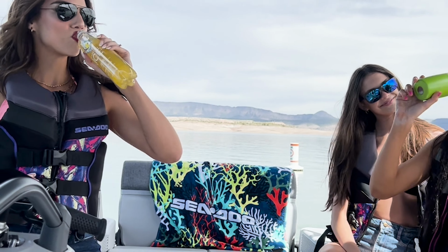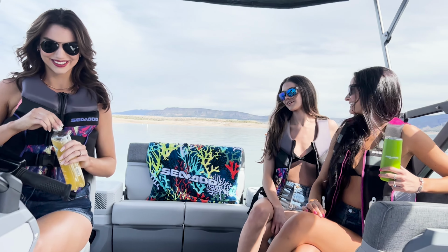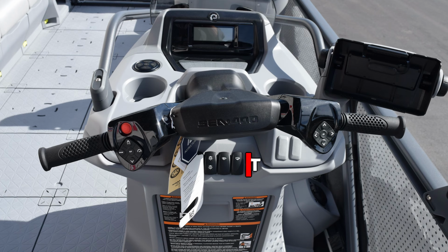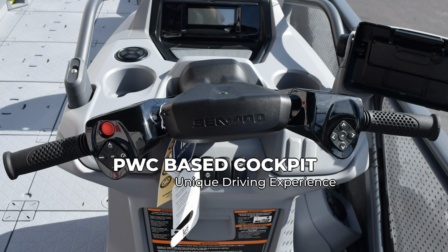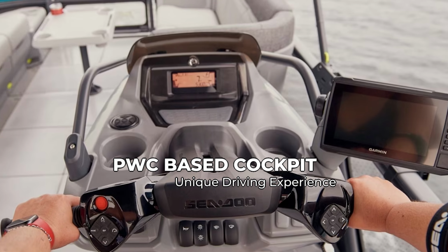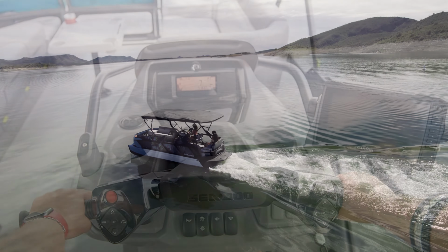The perfect platform for adventures with family and friends. There's nothing on the water quite like the Switch. Intuitive handlebar steering, with intelligent brake and reverse, stops the boat sooner and simplifies docking and handling.